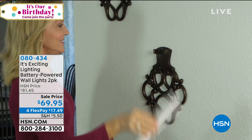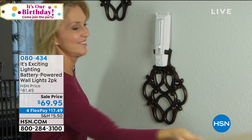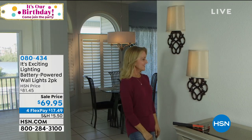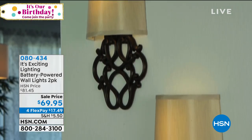They couldn't be easier to hang. In fact, we send you everything from the back plates to the lights with the LEDs, to the scroll frames, to the fashion shades, your instruction DVD. Your batteries you will have to buy on your own, but they're so stylish. And Alexandra Baker is here to tell us all about it.